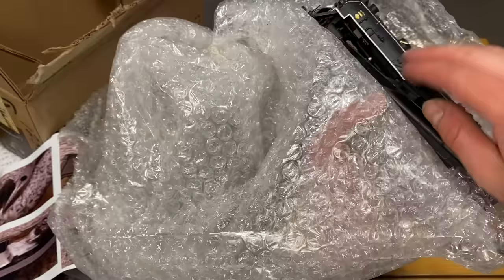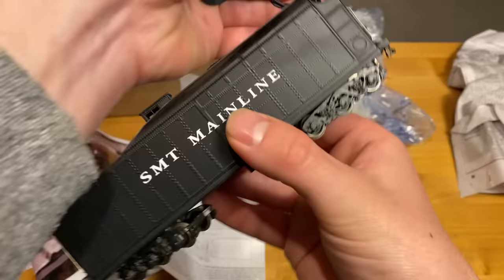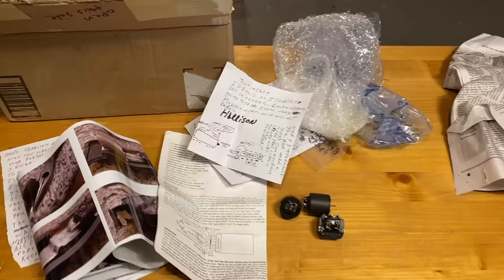Oh, wow. My goodness, look at that. It's an SMT mainline Berkshire. It's like the decals are so crisp that they almost look factory. It's really impressive. I can't wait to run this thing. Yeah, there's some added details on here as well. It looks absolutely mint. I think it's great. I can't imagine how much effort you put into this one, Corey, so thanks a bunch for that. I'll have to take this over to the track later and test it out, that's for sure.